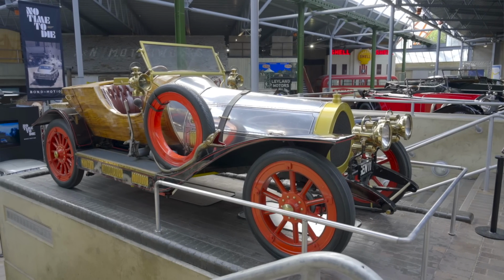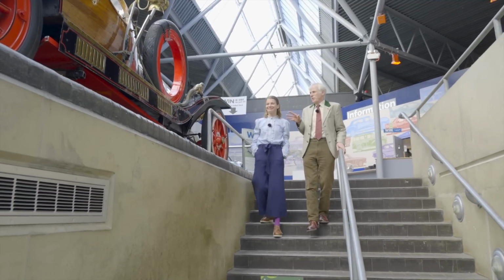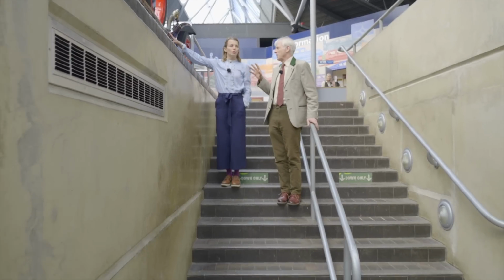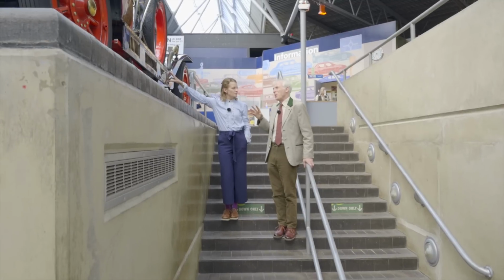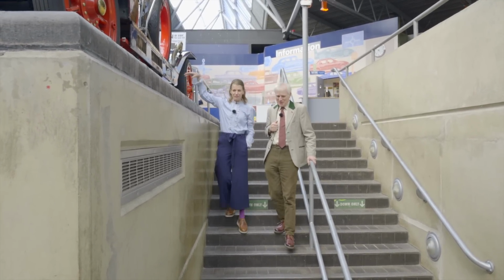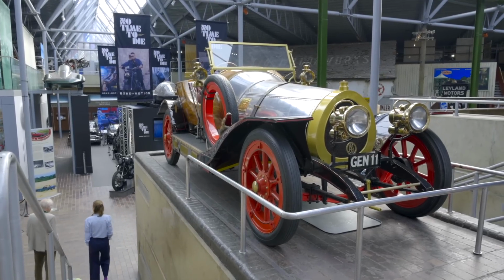And we're just passing Chitty Chitty Bang Bang, a car created for the film. So in a sense, it's not an authentic veteran car, but so much a part of our growing up, seeing the film. It was created for the film? This is the one. Well, one of several. One of several, because you know how it is in films. Yes, I know. It's like my favorite film growing up. It is in itself part of motoring history, or motoring folklore at least.